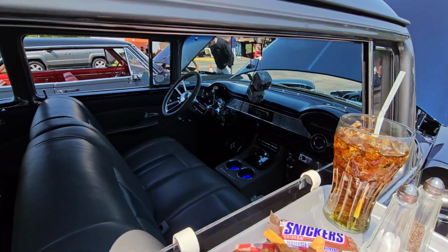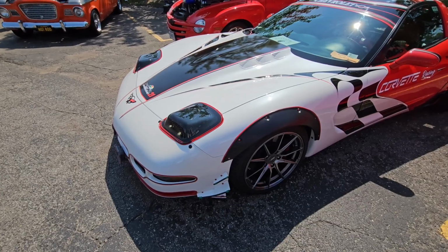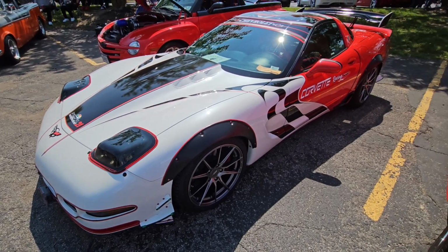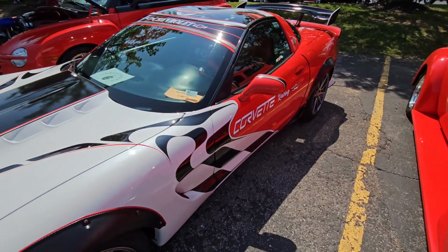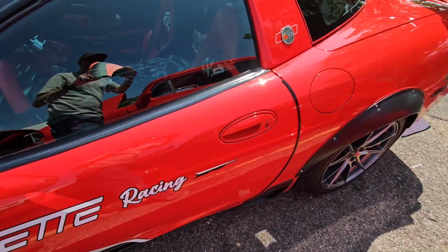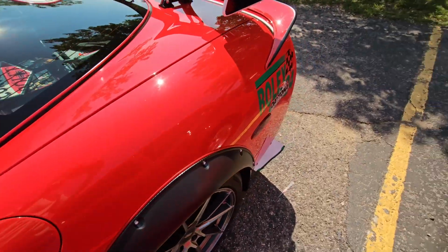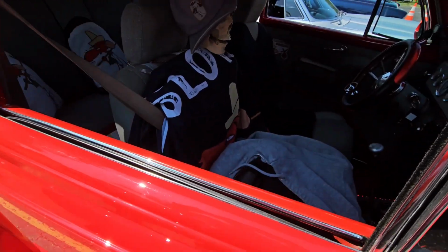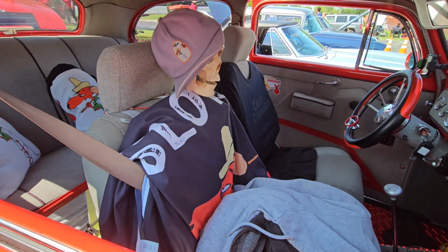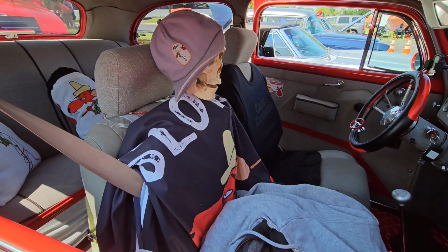Ooh, look. The keys are in the ignition. You know you've been to a lot of car shows when you recognize the cars. I saw this one driving by on one of my other videos, but not close. And this young man here, I've seen him before, hasn't moved. He may have got dressed in a different outfit though.